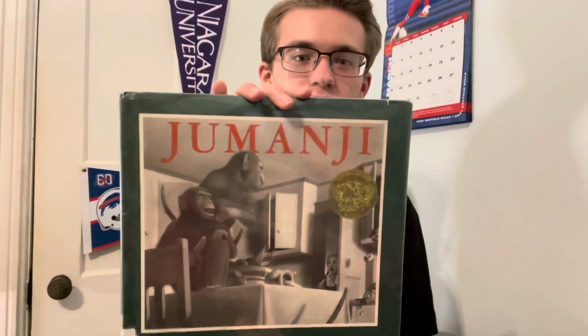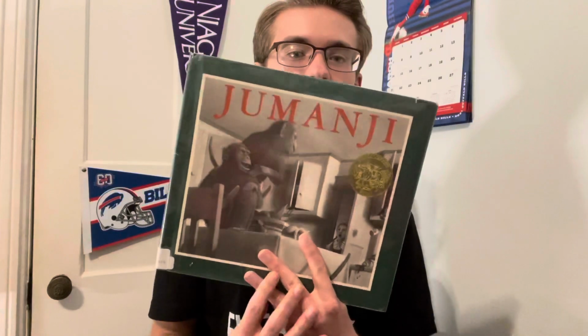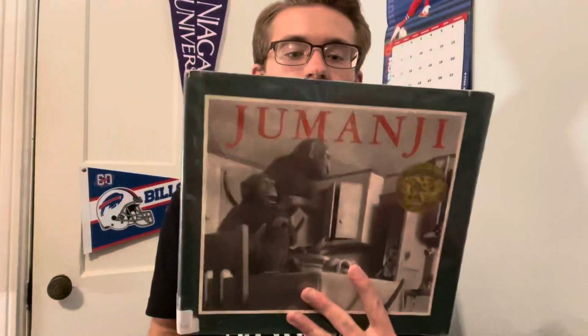But overall, I think that this book is awesome. It was a Caldecott Medal winner, so obviously got a lot of praise back in the day for its images, and still does. So that is my review of the book Jumanji.